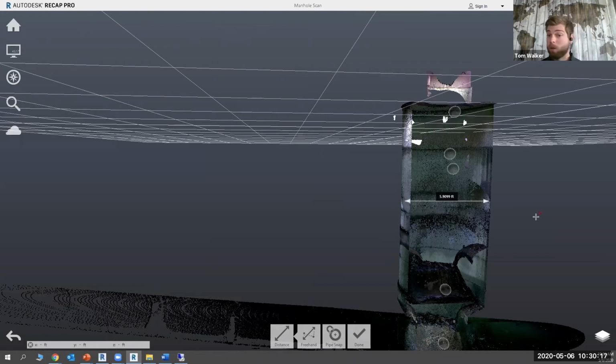Now, obviously, if something were to change with this manhole, if maybe it took damage, you would need to rescan that. And that's just because things have changed since when you last scanned it. But as a whole, this is what you can definitely use to manage your underground assets.